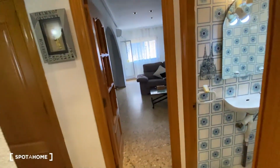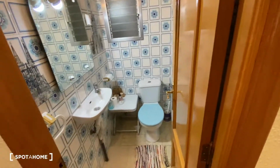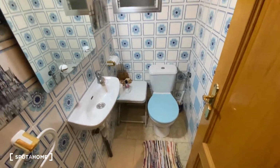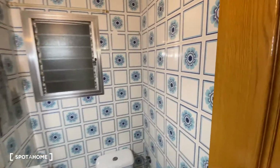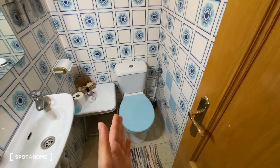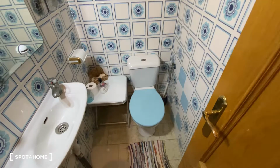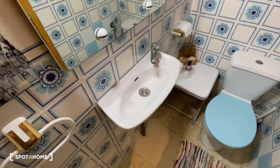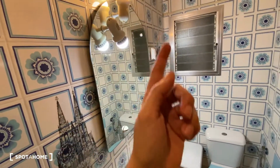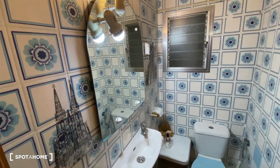Okay, now if we go pretty much 2 steps in a straight line and turn into the right, we find the toilet area, which is the space over here. We got some pretty cool and different patterns decorating the walls. We got also the toilets kind of in the same color scheme. To this side we find the sink, which is attached in this case to the wall. And we got also a mirror with some lights.